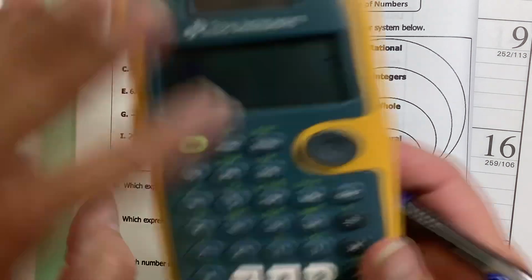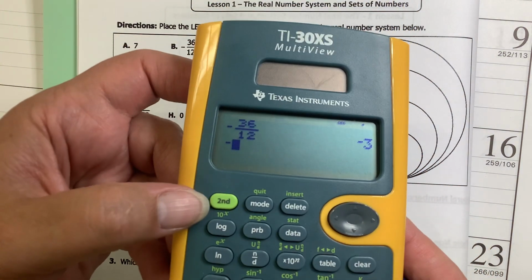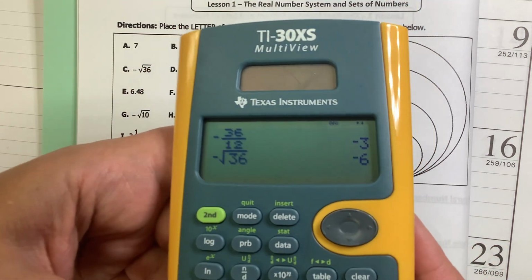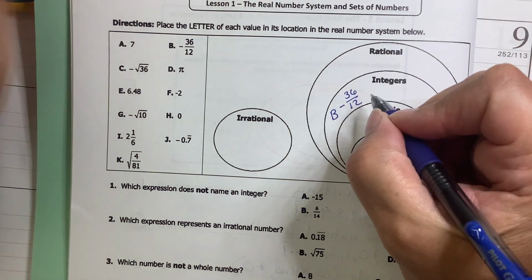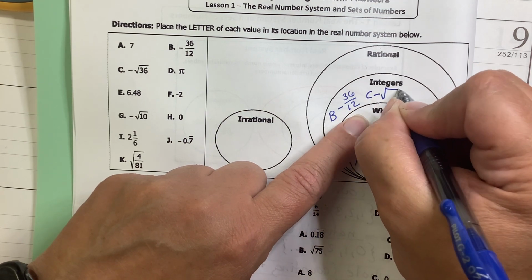Let's take a look at negative 36. So put the negative in, and now to get a square root, you're going to hit this green button and x squared, and then put the 36 in there. Let's see what happens. Negative 6. Well, that's a rational number. That's an integer, because that's the negative of a whole number. So when I put C in here, I'm going to put negative square root of 36.